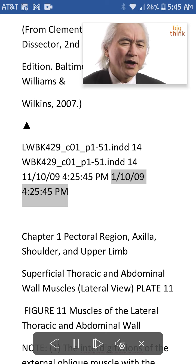Chapter 1, pectoral region, axilla, shoulder, and upper limb. Superficial thoracic and abdominal wall muscles, lateral view, plate 11. Figure 11, muscles of the lateral thoracic and abdominal wall.